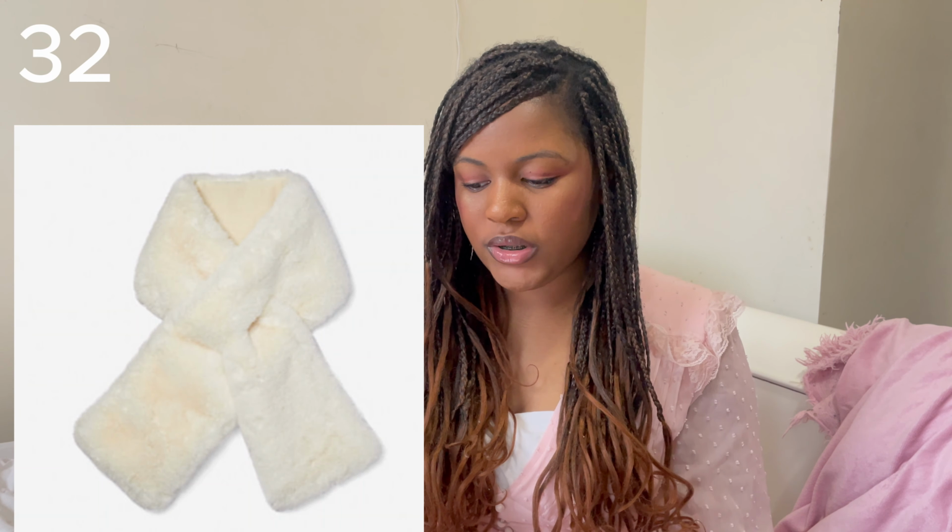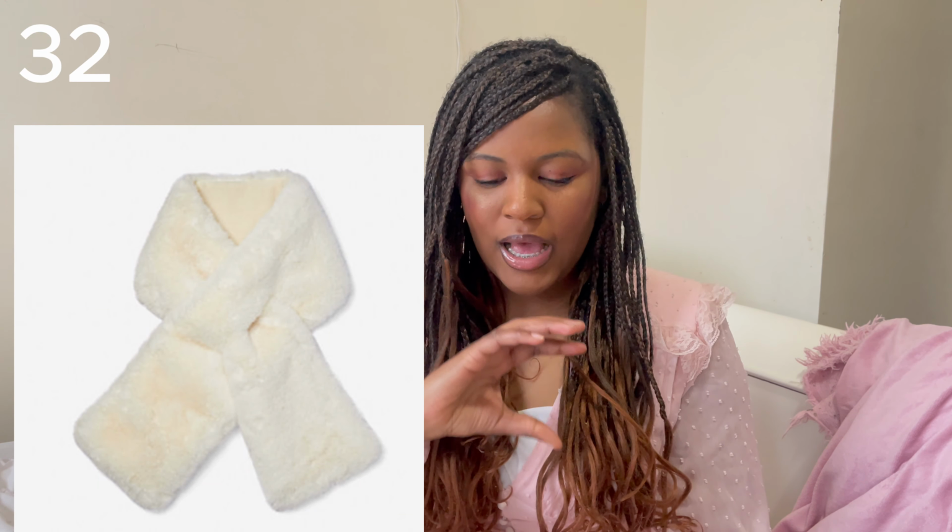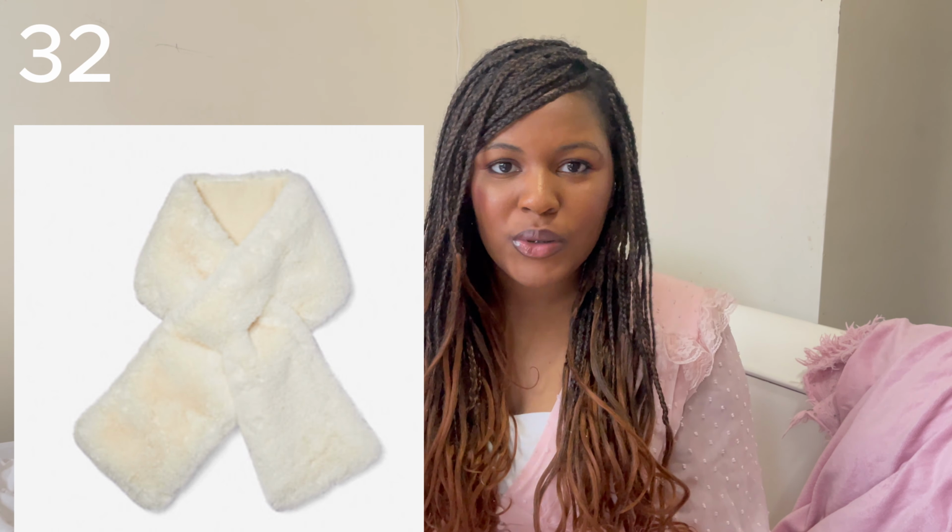The girls that know. And Ralph, come on now. A Ralph coffee tote bag for a gift is just like, oh my God, I would love it. And then we have the Michael Kors scarf, which is really cute because it has a little hole where you can put the other piece of the scarf in, so you don't have to worry about your scarf always falling off, which is really cool.